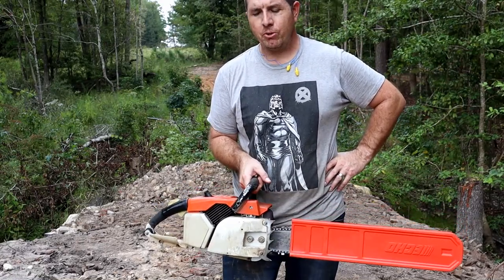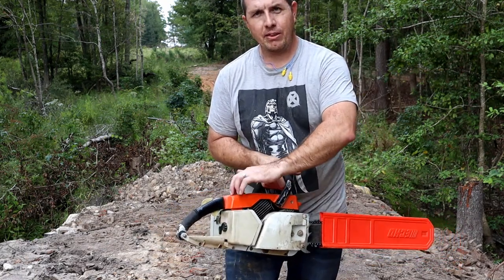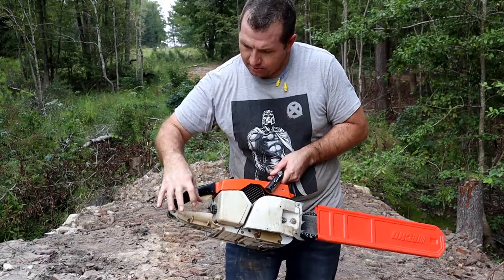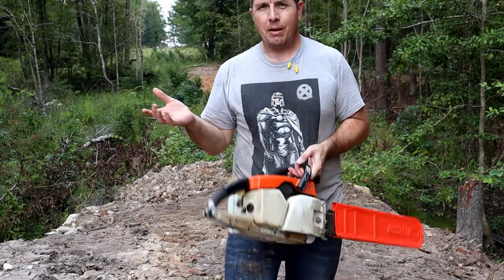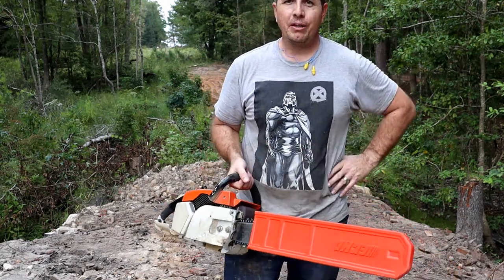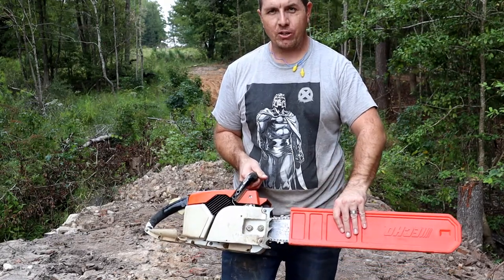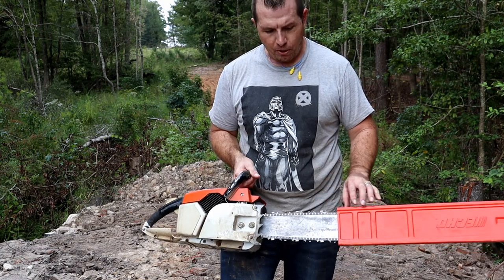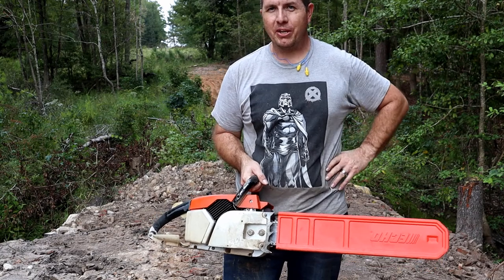It's just so reliable, so durable, all magnesium, everything. It's just like everything's metal on the thing. This little piece is plastic, but this here is metal. I mean, it's so durable, it's just ridiculous, and it runs so good. It runs so freaking good. And even pushing this big 20-inch bar, man, it runs so good.